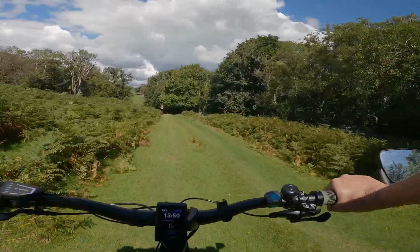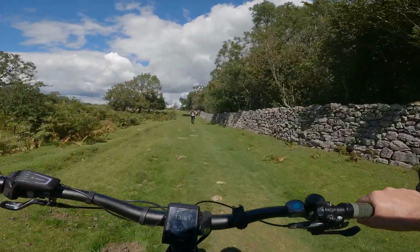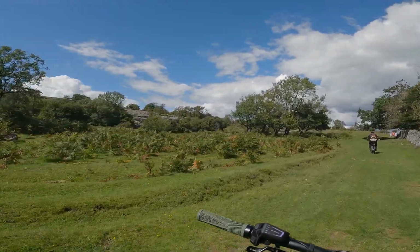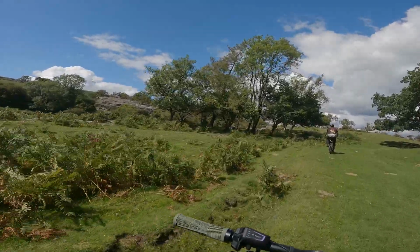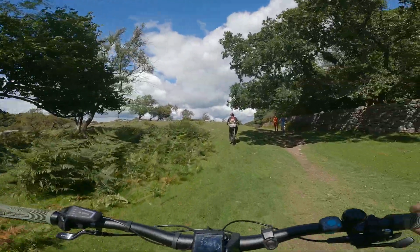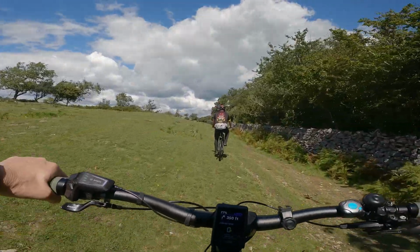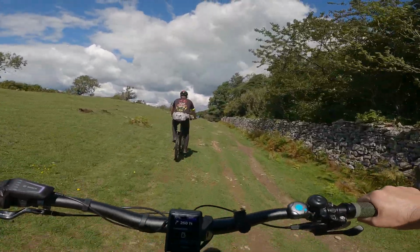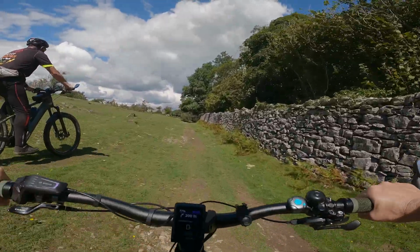Now onto grass. You can see over to the left, if I can turn the camera, you've got a lot of, I think it'll be limestone, a lot of exposed rock. I know that if we go up Hampsfell itself, we've got to cross a fair bit of that. And to be honest, this ride I wanted to make a bit easier than that.